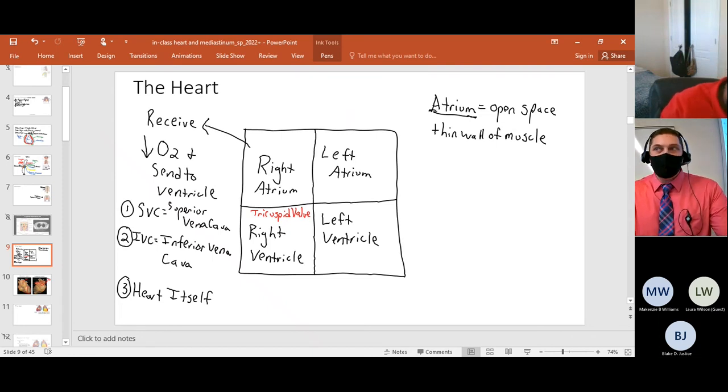Or three edges, right? So if I'm on the cusp of greatness, trust me, I'm not on the cusp of greatness, okay? I'm on the cusp of mediocrity, but I'm on the cusp of something. So if I'm on the cusp of something, I'm right at that edge, right? I'm just about going to go in there, right? So I have a tricuspid valve.